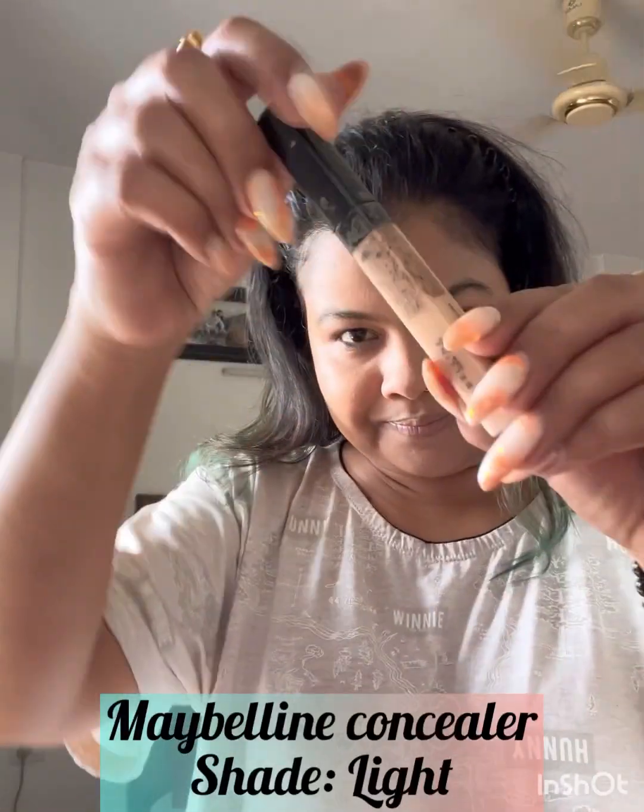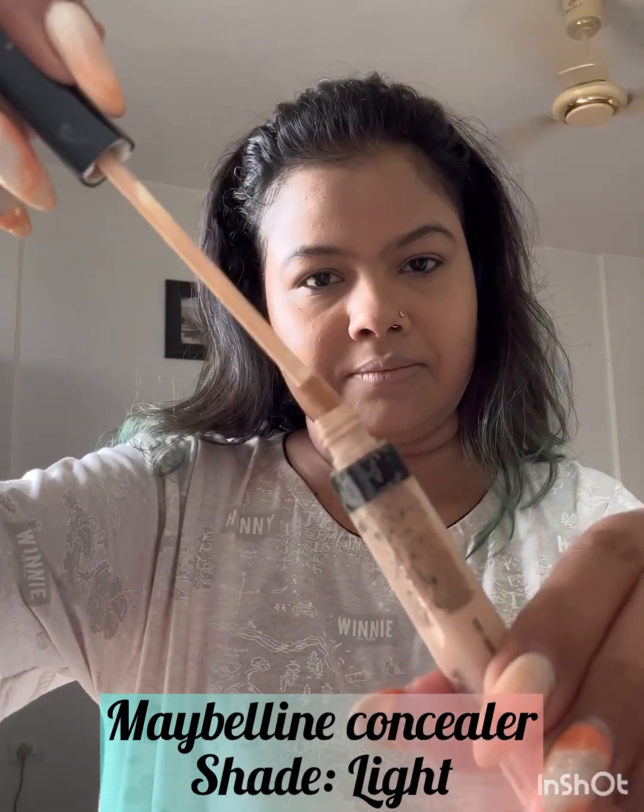Wet beauty blender helps you to blend the foundation really nicely. My aim is to get a one tone face. I don't want to hide my acne marks or anything. It is just absolutely fine. I want to show my skin. I have a small pimple on my chin area, which is absolutely fine. I just want a single tone, a little something to my face, a little brightness to my face.